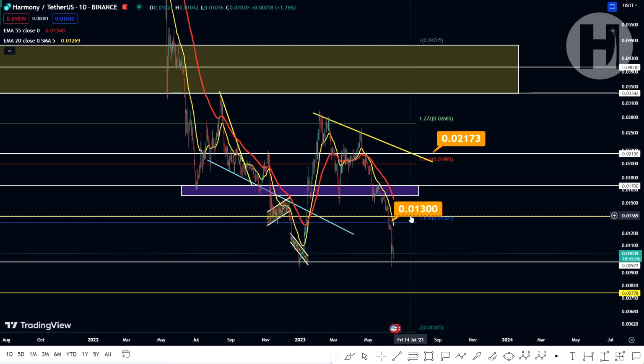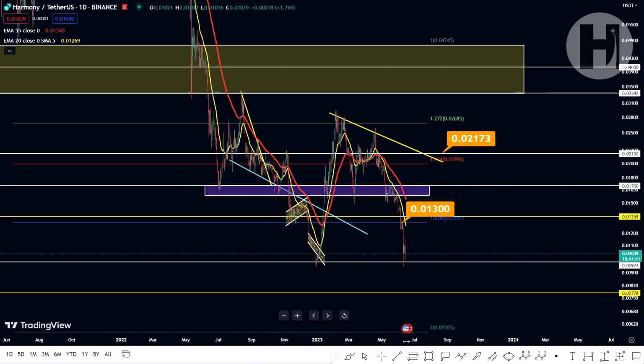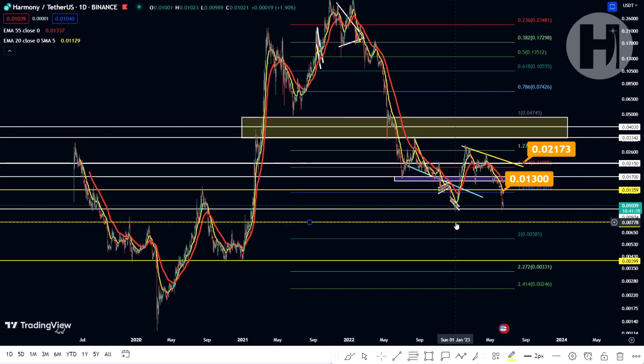Now let's jump straight into the TA. Taking a look at the daily chart, you can see that Harmony One has pulled back down to its original low in January 2023. So we are about to print a double bottom pattern if we manage to hold this low. If we start losing the January low and we drop below that, obviously the double bottom pattern is invalidated.